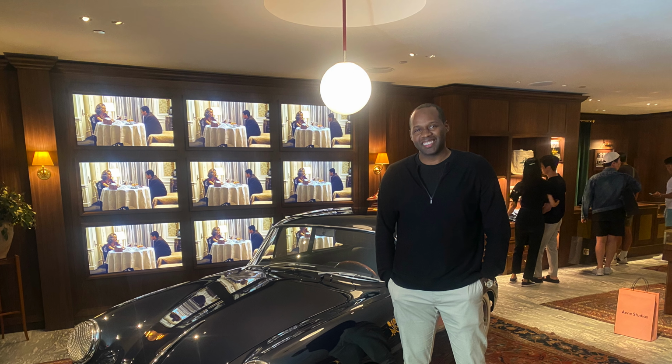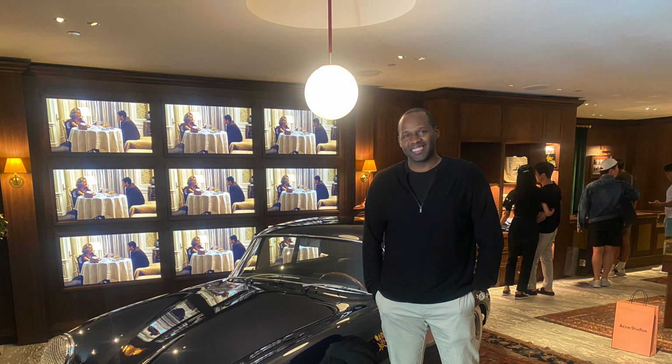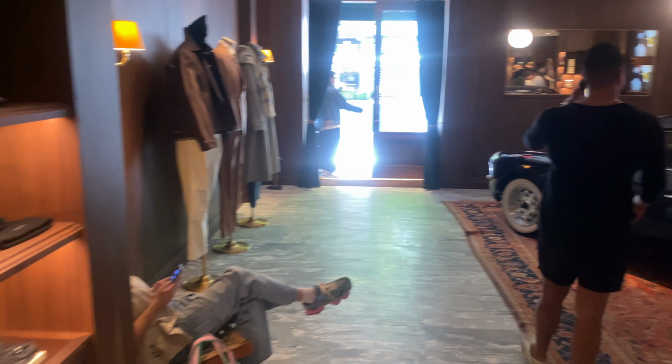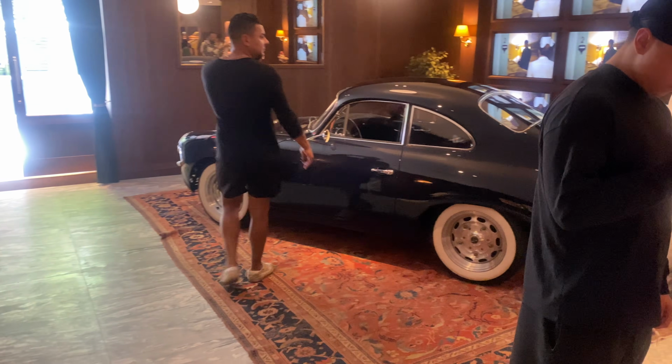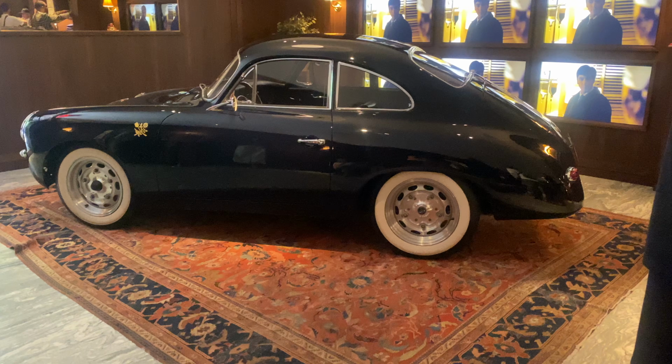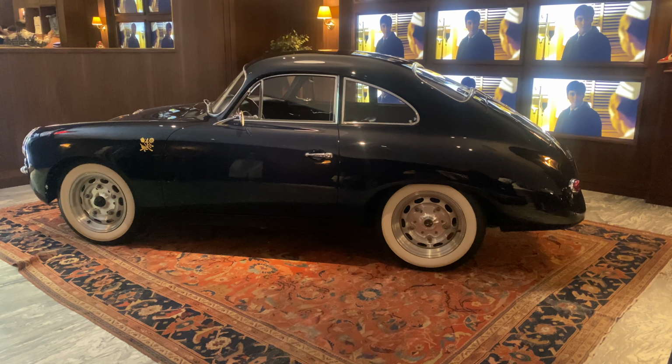When Teddy brought me into the showroom, into his store, it was one of the coolest things I'd ever seen. It was like, how is there a car just in the middle of a store? It's something that Ralph Lauren had done previously with his cars in his shop. It's like the clothes and the cars, you're bridging the gap.